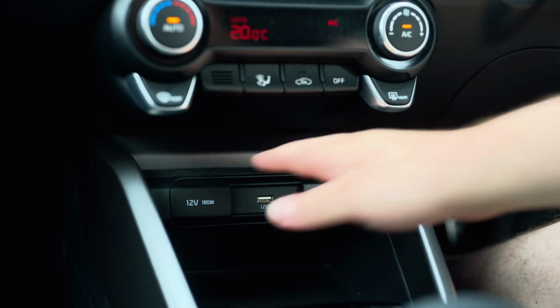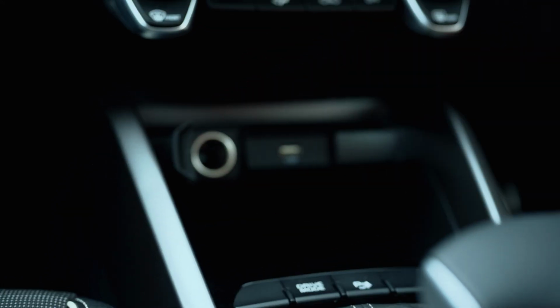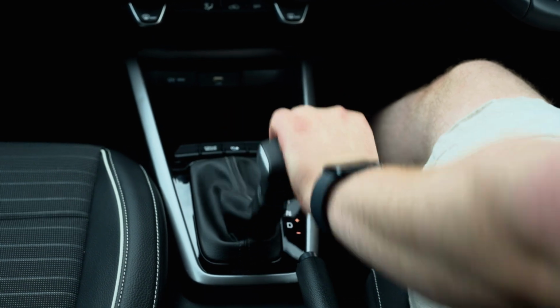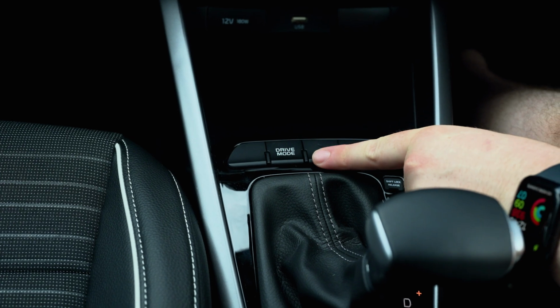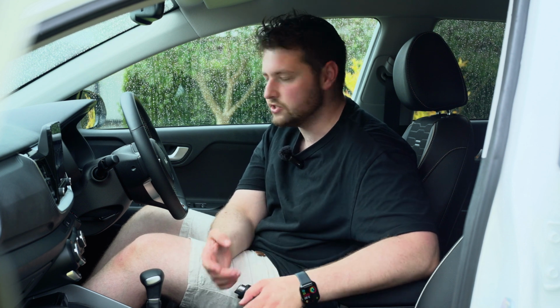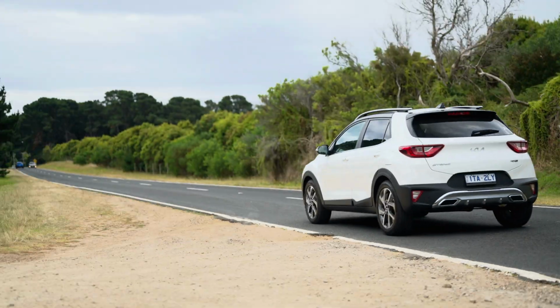You've also got heaps of storage. So a nook here, you've got a USB port and a 12-volt socket up front. That's pretty standard. You have your shifter here for probably the world's worst dual clutch and a drive mode selector there as well. The car actually starts weirdly in eco mode. Can I give you my theory for this? Why? I think because the dual clutch in this, which is the type of transmission it has, is just such an annoyingly bad transmission, jerky, doesn't work very well, that by putting it in eco, it like numbs the car.